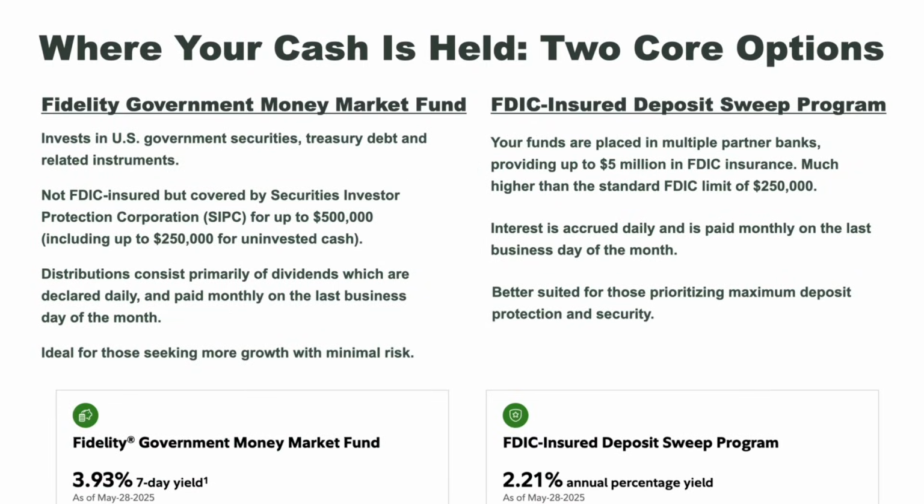And now let's get into the cash in this account. Because yes, this is a checking account where you'll have your direct deposit going to, or you'll send money to externally and have it in this account. But where are you going to have that cash in this account? You have two core options where your cash can be held in this Fidelity Cash Management Account.